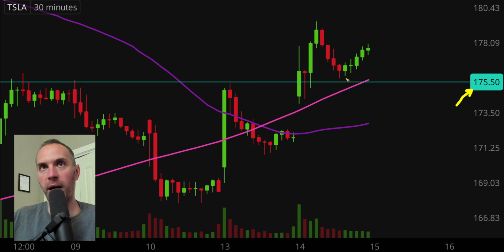You can see right here on the pullback, never quite hit it exactly, but found some support around that area. The one thing to note though is that that pink line is crossing up above it. That is a moving average. So as time goes by, that pink line is going to move itself higher and higher. So preferably speaking, the price staying above that pink line would be best case scenario.